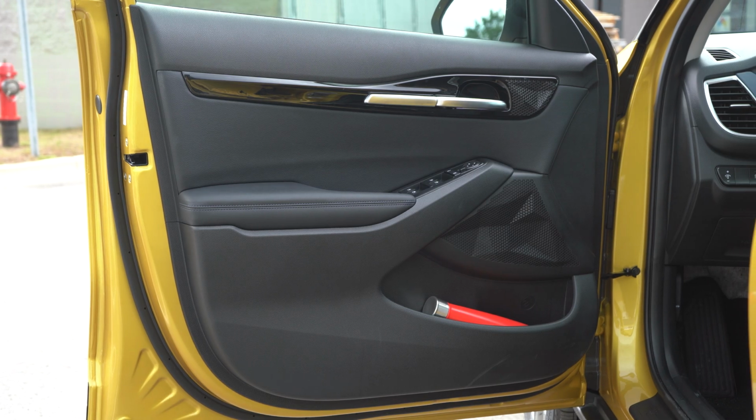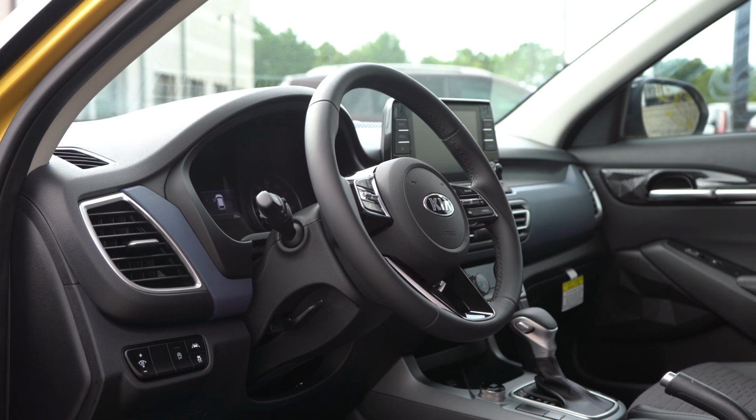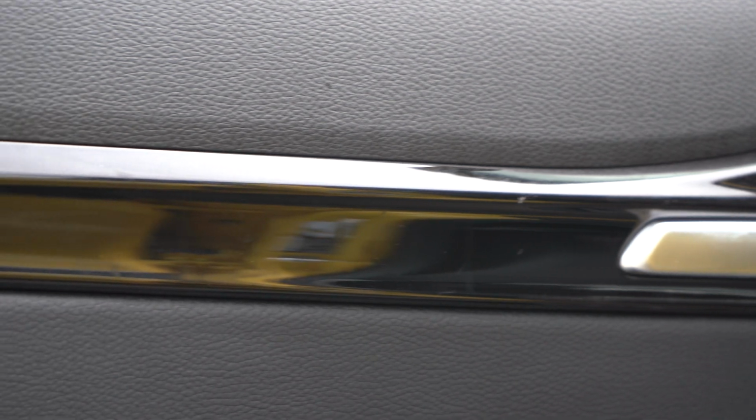But everything, much like the Kona, everything's well put together in here. That's what I like. You do have some of that black plastic stuff here, but it's not too much. It's just a little bit of it. You do have a regular key. I should have a flip out key. I should put it in the ignition. Again, I have no issues with any of this stuff.